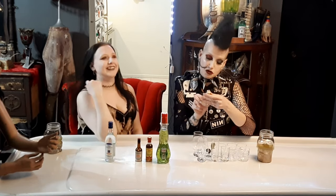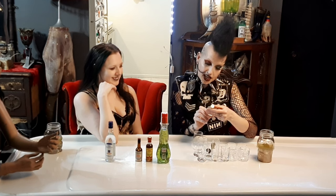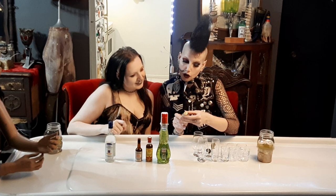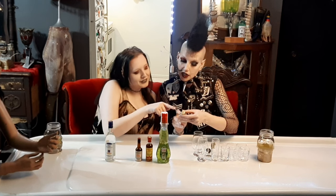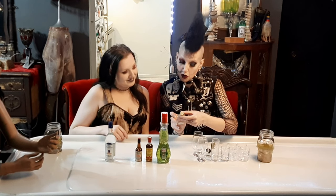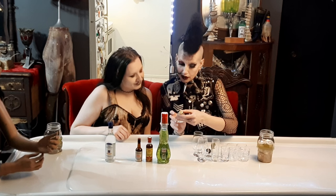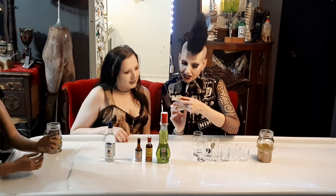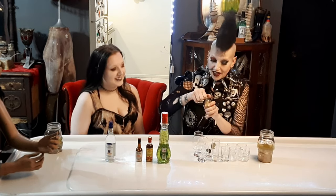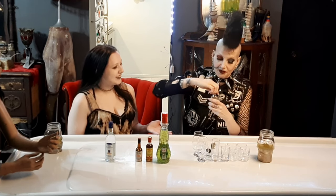So first we are going to try the Grand Centenario Reposado 100% agave tequila, 38%. Ooh, tequila. I don't think I've ever had tequila. Well, this might not be a good introduction. Fantastic! Or maybe it'll be a great introduction. But what if I love it and they don't make it anymore? Yeah, or it's very expensive. That would also be a problem.